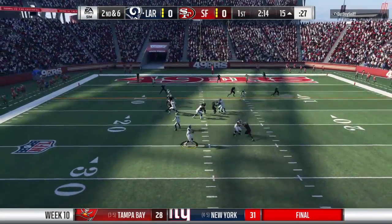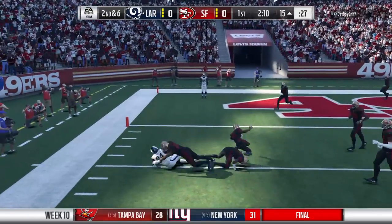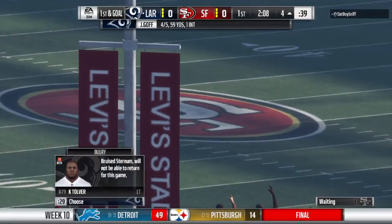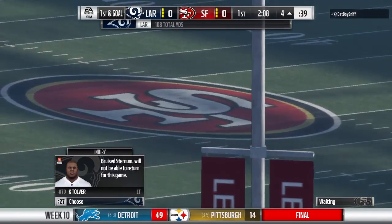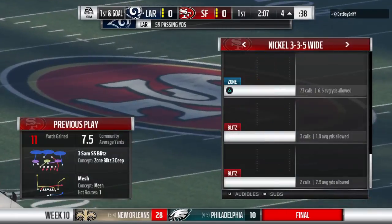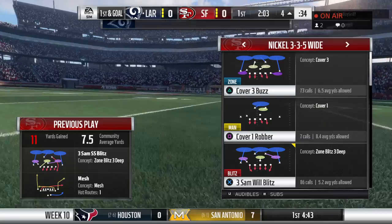A shotgun snap for Goff. Quick hitter here, it's complete. And all the way down inside the 5 to the 4. It's a good gain of 11, sets him up 1st and goal. When this offense can get their tight ends involved, they can move the football. Here, a nice route, able to look it in, and picks up the 1st down.